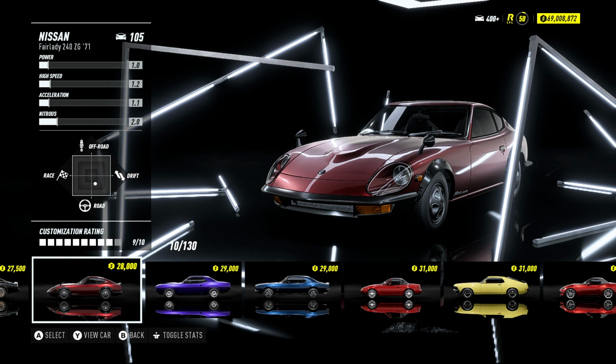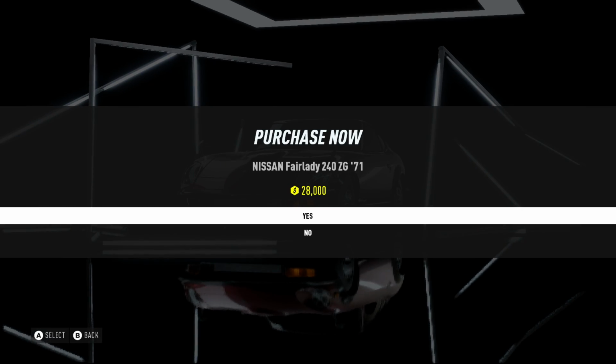Customisation rating is 9 out of 10. It's sitting in that little box in the bottom right hand corner for drift and road, but this car apparently is one of the fastest JDM cars here in Need for Speed Heat, second fastest I believe. So it's time for another race build. 28,000 bank.